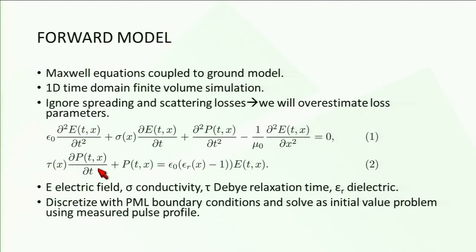And then we solve the system somewhat unusually as an initial value problem. So we initialize the electrical field to have that pulse shape that we actually measured in air in the simulation. And we give it a velocity of the speed of light in air towards the rock. And then we hit enter and let the simulation run, and we can produce a simulated response.